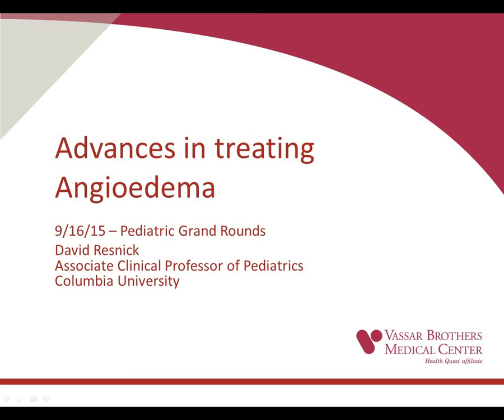So hereditary angioedema, can it be brought on by steroids, like an NSAID, or no? Oh, a very good question. No, NSAIDs tend not to bring it on, but ACE inhibitors do, and sometimes birth control pills do.